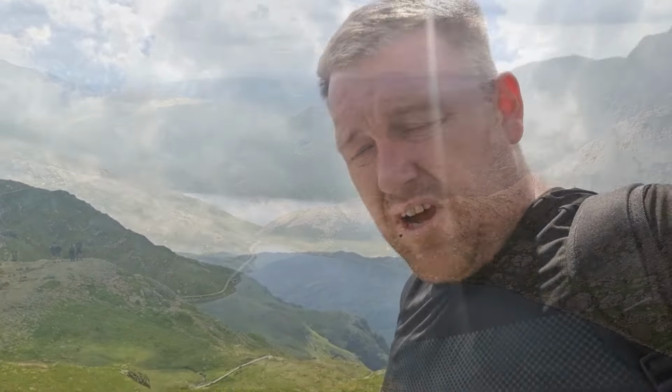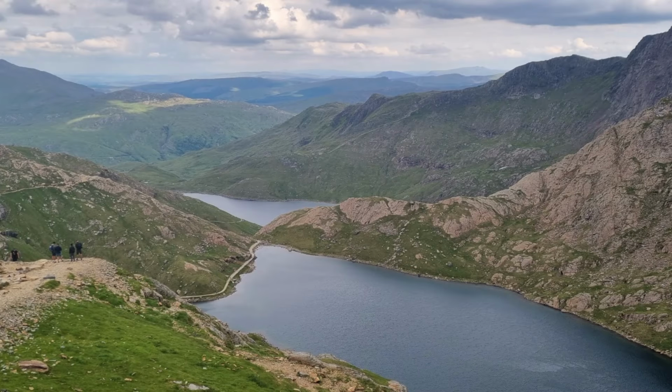You've got a great viewpoint from the summit. Today it's quite cloudy, so I imagine the summit is actually going to be in the clouds, so it might not be a view. But we'll have a bit of fun anyway.